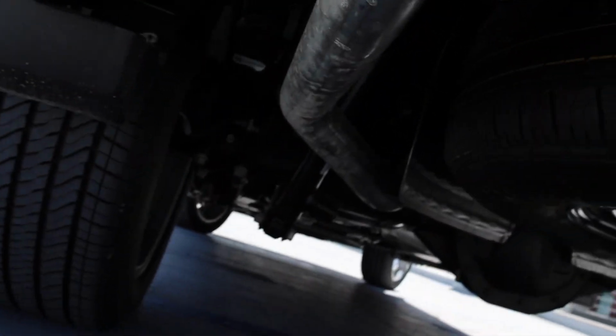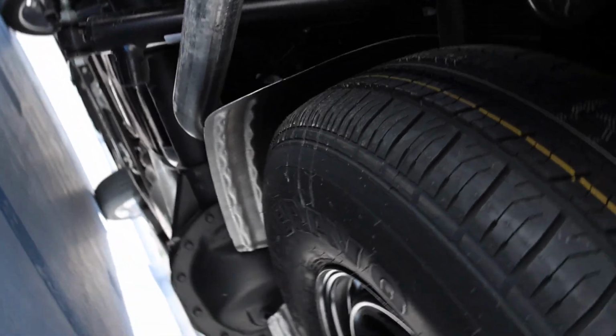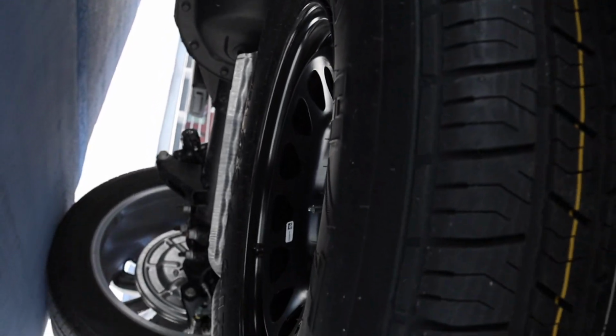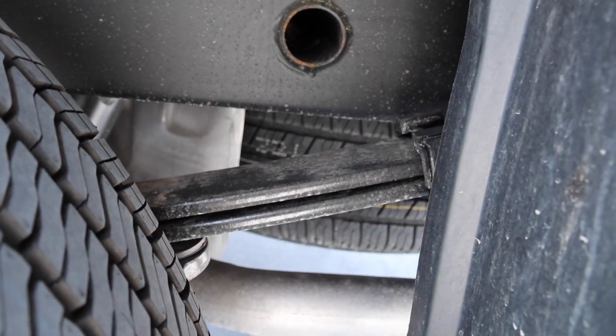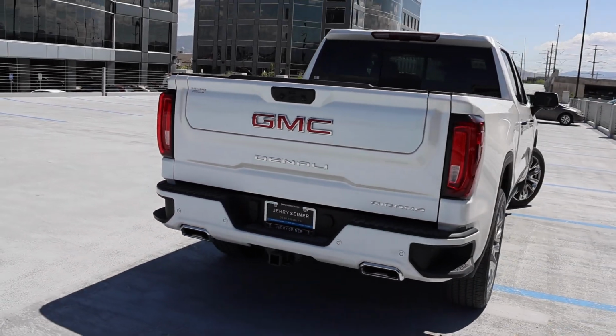Underneath, this truck does have a 3.23 rear axle. You guys see there, it has a temporary style spare tire. And did I skip over the suspension out back? I did. So you do have 3 leaves in that main pack. Bottom one's going to be a helper spring. And then here is a side view of the truck.